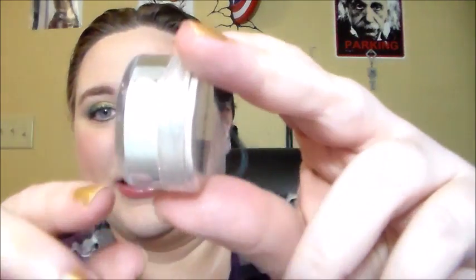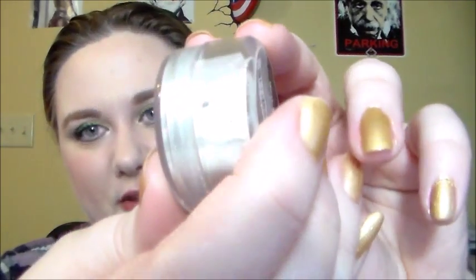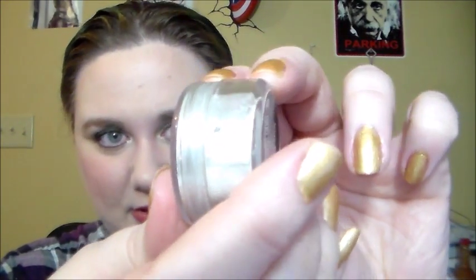And I don't even like this, I have learned. I like it for an inner corner highlight, it's fine. I don't like it for all over the lid because it creases like crazy. I don't know why. I did mark it. Let's see. Yeah, but my marks have already vanished off of it. Like, you can barely see them.